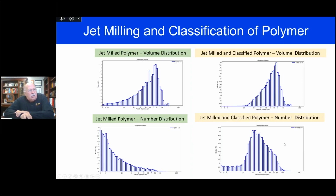Now, if we take this jet mill material and look at the number distribution after our jet milling and classification, we can see that so long as we kept our parameters below 1% in the number distribution in this area from 8 to 20 microns, the particles passed what was needed for the best flow characteristics. So this is a case where characterization tells you exactly what you want, but you actually have to look at the right type of characterization: not volume distribution, but number distribution.